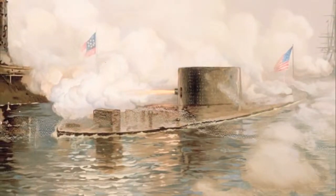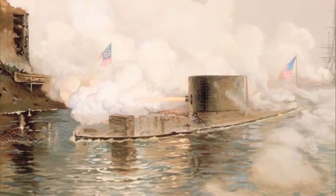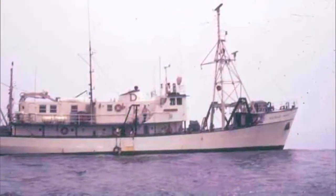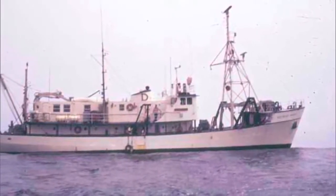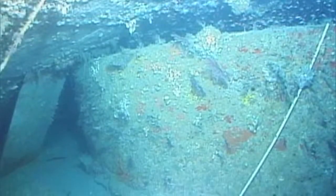The wreck of the USS Monitor was elusive. Many teams searched, but it wasn't until August of 1973 that scientists aboard Duke University's research vessel Eastward finally found her. At the time, they relied upon grainy black and white photos taken with a submerged camera to confirm their find. At some point, the turret became dislodged and was lying underneath the ship, half covered by the ship and half outside of the ship.